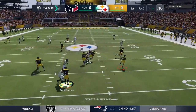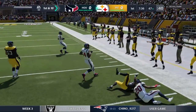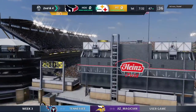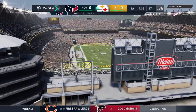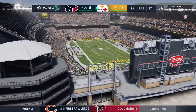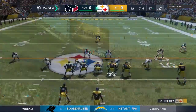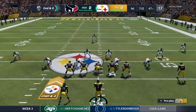On 1st down, it's Roethlisberger. Now they set up a screen for McFarland. A nice little screen. They get 6 on 1st down. For a second there, I thought that might break big. Screen pass. Looked like it was coming together. Looked like there was an opening. Still, ended up with a solid gain. 6 yards was the pickup on the last completion, so here's 2nd and 4.